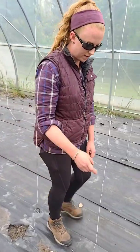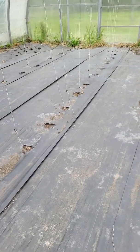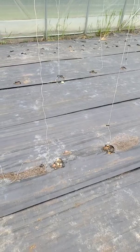I'm a big fan of this landscape fabric. We will get several years of use out of this. We'll just poke new holes as needed, and when it gets too worn out, we'll eventually rip it up and probably do a cover crop.